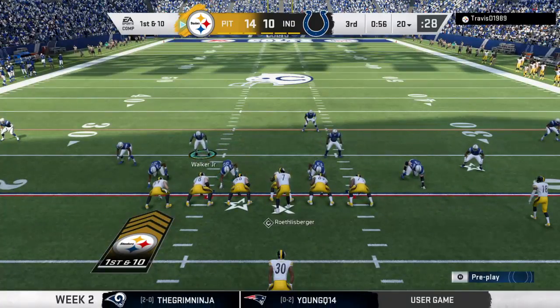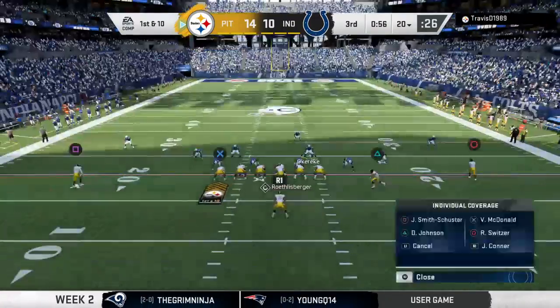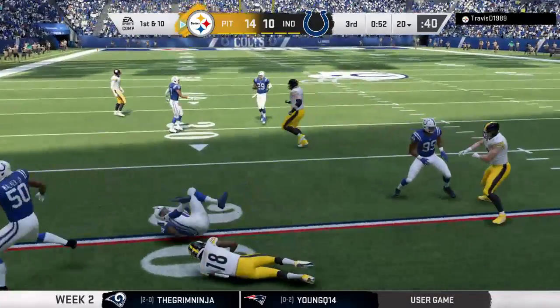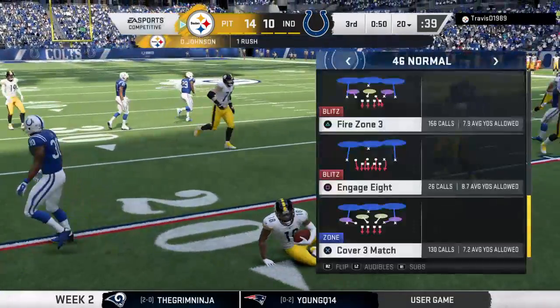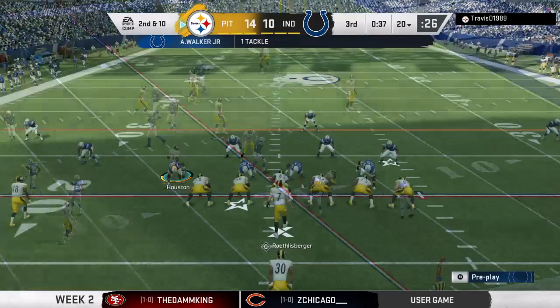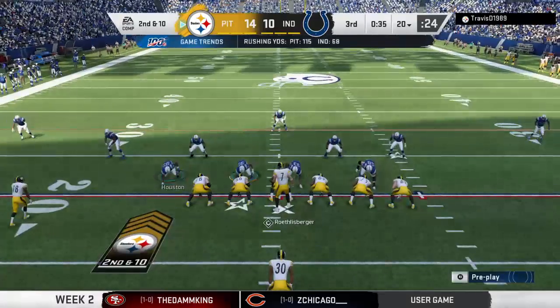Big Ben and the Steelers with a 1st and 10 at the 20. They'll start out here with a jet sweep. And just no chance of turning the corner. He can only get back to the line of scrimmage. 2nd and 10 coming up. Black 30. The rush defense stout on first down.